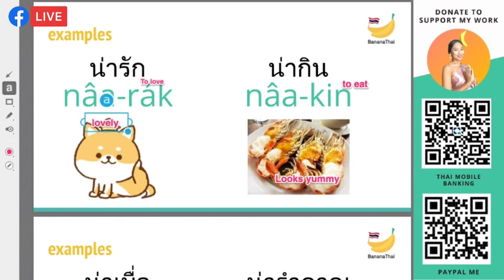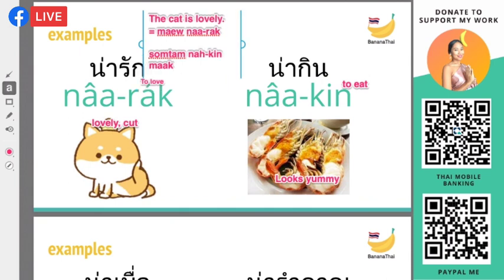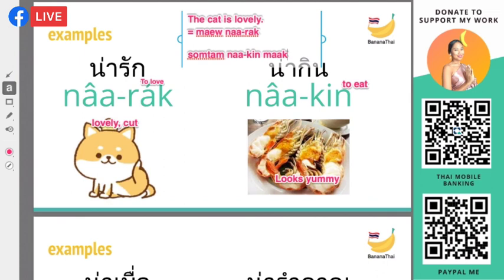So, lovely or cute. For example, if you want to say the cat is lovely, it's cute, you would say แมวน่ารัก, because it looks like something that you want to love. Or ส้มตำน่ากินมาก. What does it mean? ส้มตำน่ากินมาก. The ส้มตำ looks, in this case, yummy. Here you go, น่ารัก and น่ากิน.